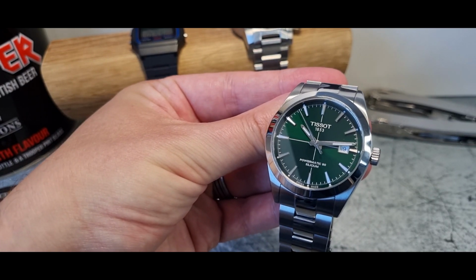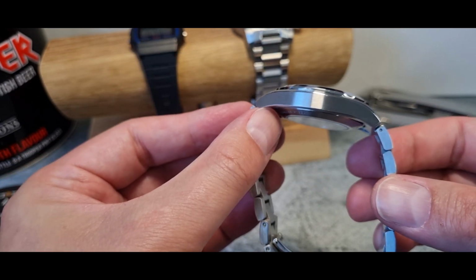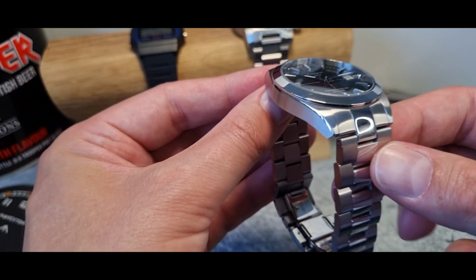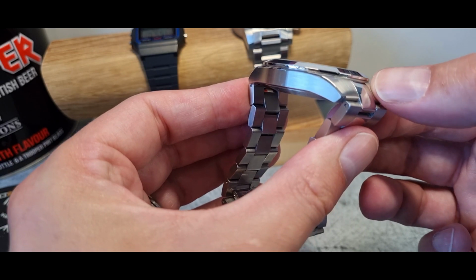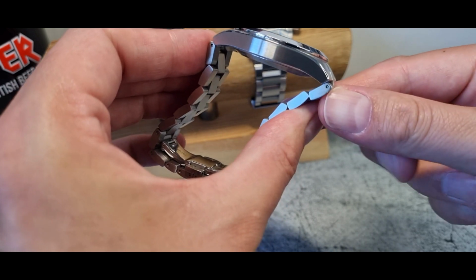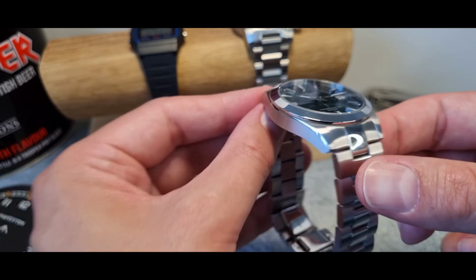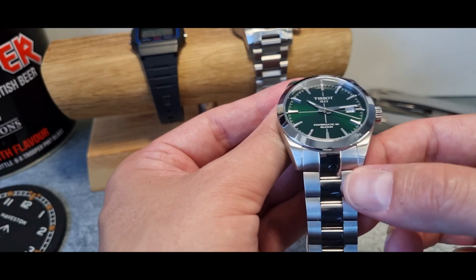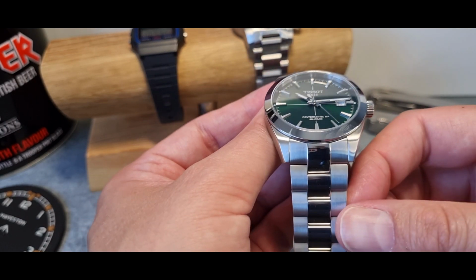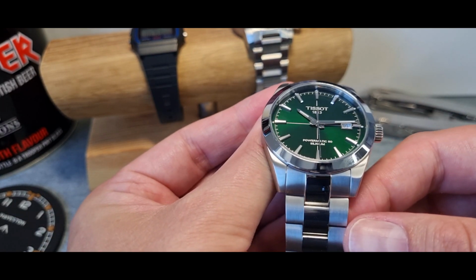The key specs then on these, while I'm talking about those things, is 40 mils across. It's 48 mils north to south, but ignore that if you're going to keep it on the steel bracelet, because as you can see, those male end links really do extend a very long way out, but then also a very long way down. The watch then is a very manageable 11 mils deep, and then 21 mil lugs. Why can't they make them 20 or 22? I just find brand decisions like that so absurd. Orient are guilty of the same thing.